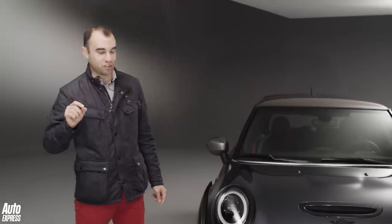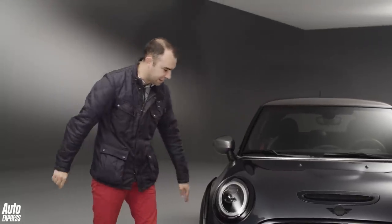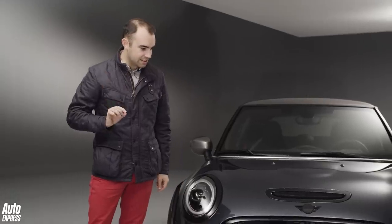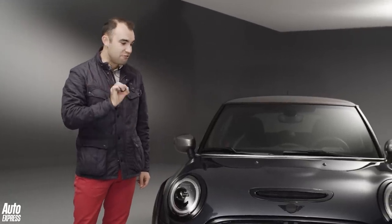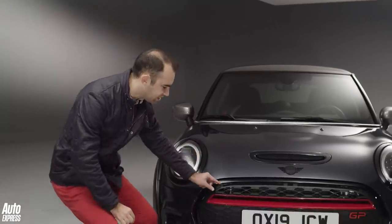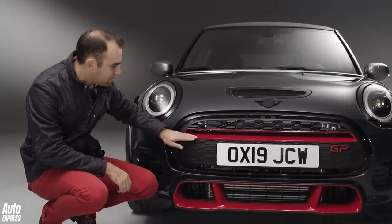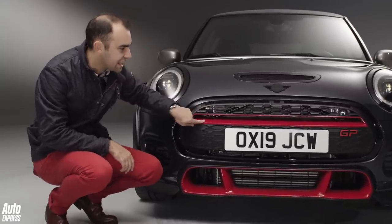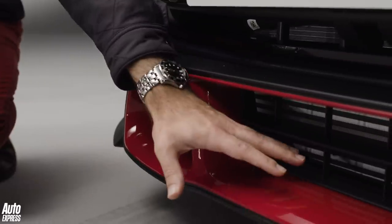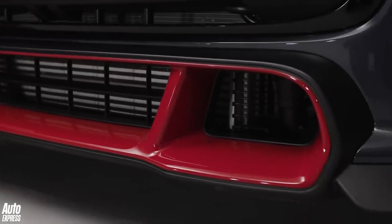Let's talk about dimensions. The track is 40 millimeters wider, and that's thanks to these big side skirts here, but I'll come onto those in a minute. But the front end is very, very distinctive. Firstly, it's this grille. Now, this grille really does jut out compared to the standard Mini. It's got this chili red insert here with the bold GP badge on the side. And then lower down, I mean, look at this schnoz. It is absolutely massive, isn't it?